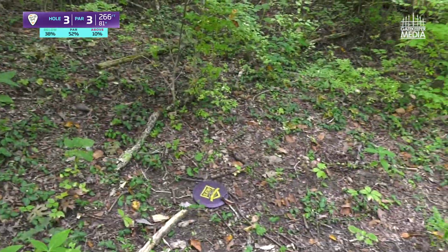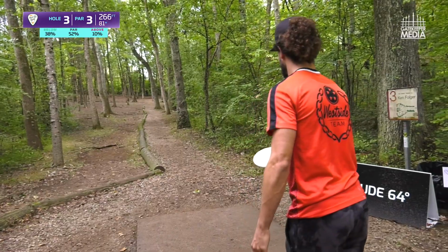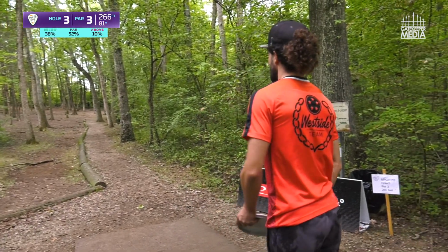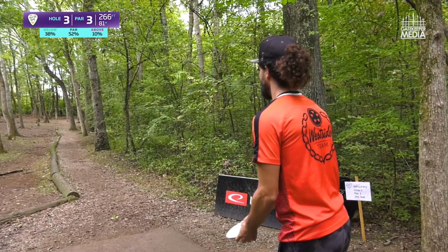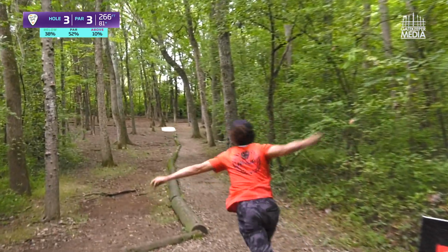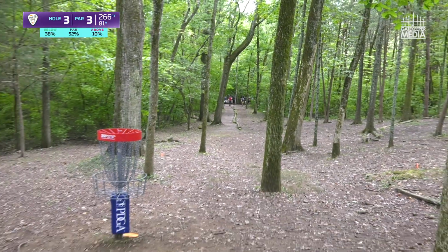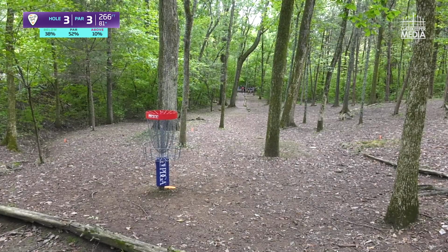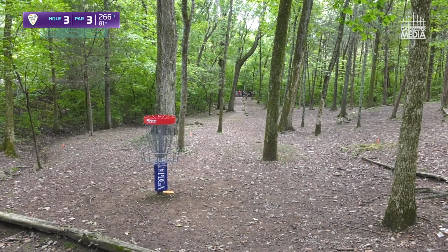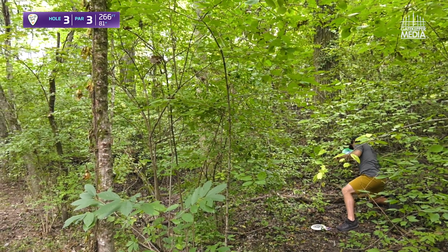Ooh, he went a little deep, but he'll definitely have a look at the basket. Oh, yeah. Not too shabby. Nikko with a bit more of a textbook play here. And that's got to keep coming. Wow. Yep. And he kind of backed off the speed on that to get it to kind of flex out. That was a beautiful little touch shot from Nikko.